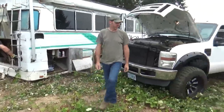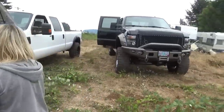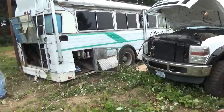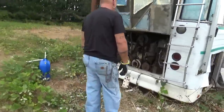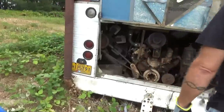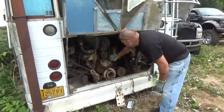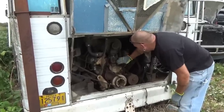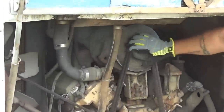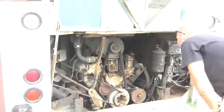Here's your truck, Glenn. 08. That is one heck of a serious alternator. That's insane, bro. That's crazy. Does yours have depth?